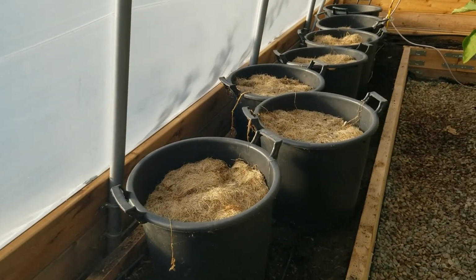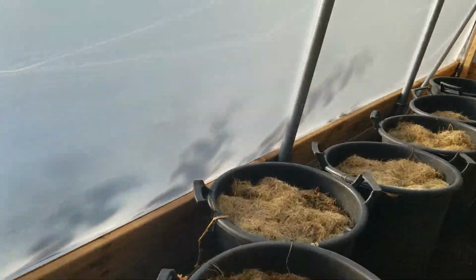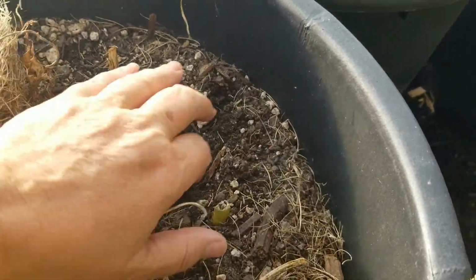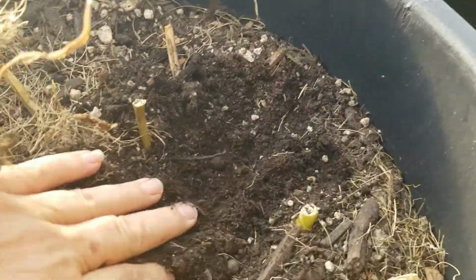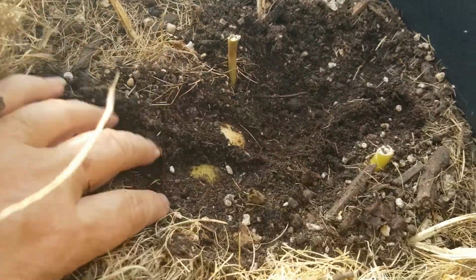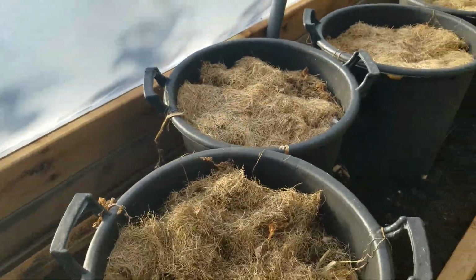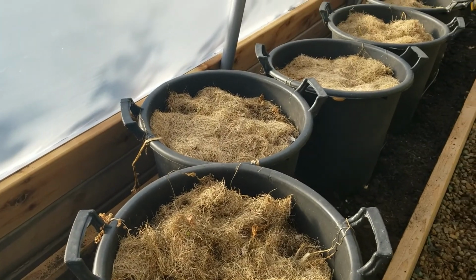In here, I've moved in my potatoes, and let's see if we can see a potato in here. Yeah, there's potato. So I got a couple of them there. Just going to cover those back up. What they tell me is if you leave them in a place that's not going to freeze, you can overwinter them, dig them out when you need them.